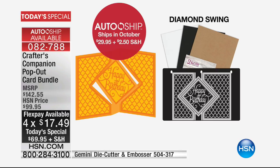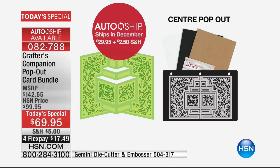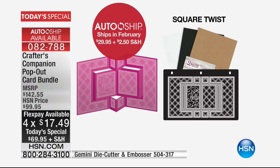Then in October, you're going to get the diamond swing card. Works the same. The circle swing I'm going to show you. Then in December, oh, you're going to love this one, right in time for the new year, you're getting that center pop forward. So this goes inside your main card. Same with the last one that's coming to you in February. It's this card inside a card. Oh, it is so different and so unique.